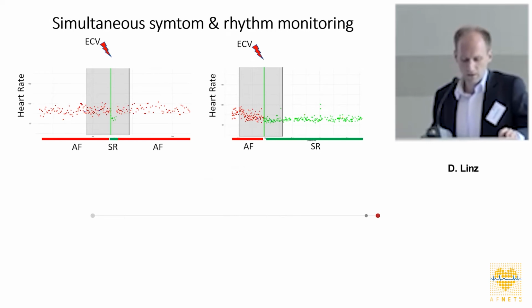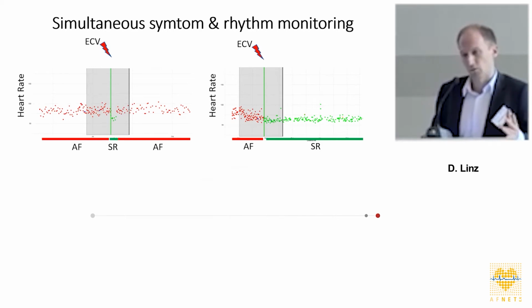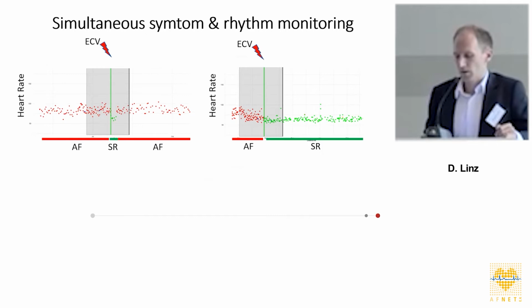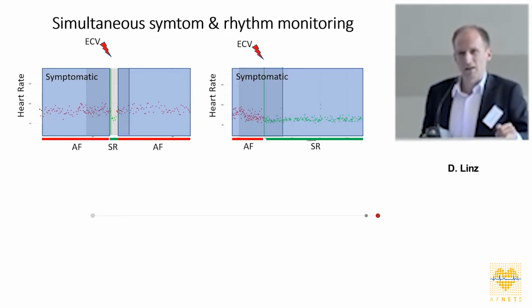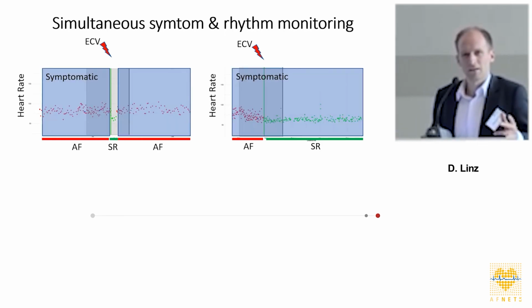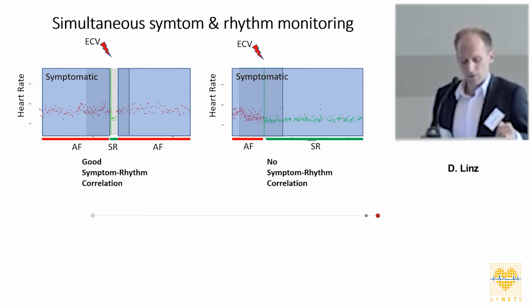Here, 2 patients on the left-hand side, actually around cardioversion, where you can see the arrow, and then you have a short period of sinus rhythm, then early recurrence. On the right-hand side, you have a patient with, again, a shock, and then sinus rhythm continuously afterwards. And if you monitor symptoms and rhythms at the same time, then you might sometimes see this. So on the left-hand side, for example, you have improvement of symptoms around sinus rhythm. So this would be a good symptom rhythm correlation.